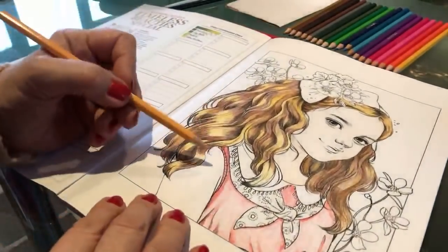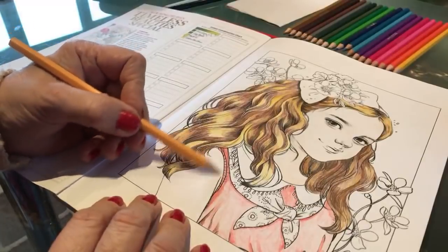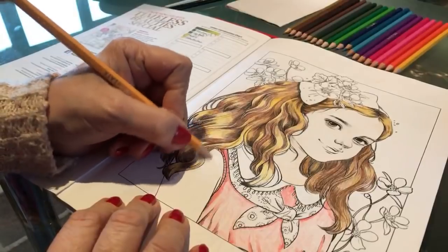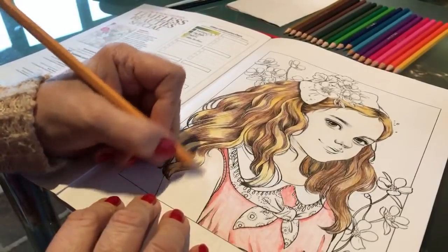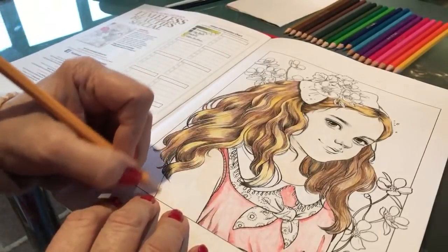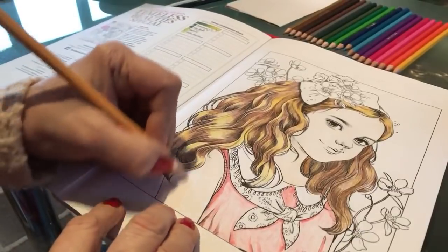And then we'll just do this arm. Again, it gets rid of that horrid... So I'll do a little bit of research.